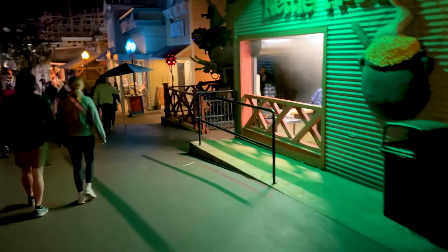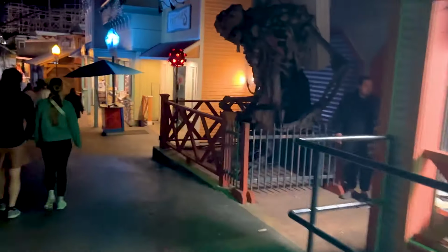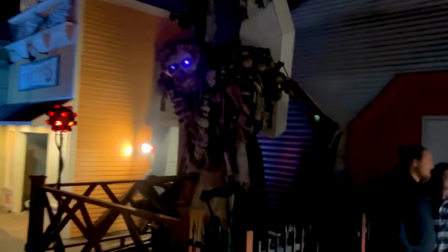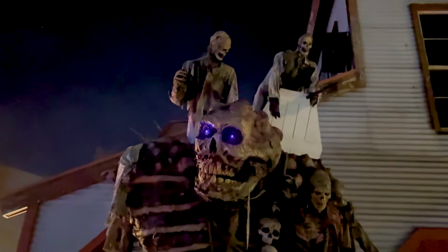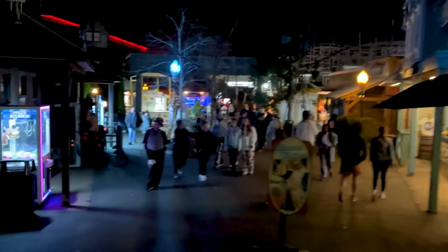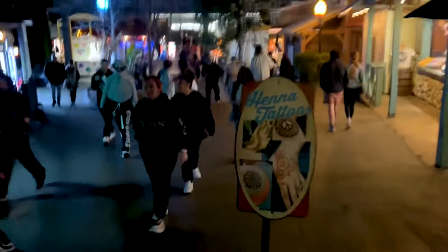Here's the Screampunk area. I love the steampunk theme, but I've never seen it done very well in horror. So let's see how they do here. I do love this chainsaw guy. I do love this animatronic. It's freaking awesome, with the coffin and the zombie on the shoulders. So they have really cool animatronics for sure.